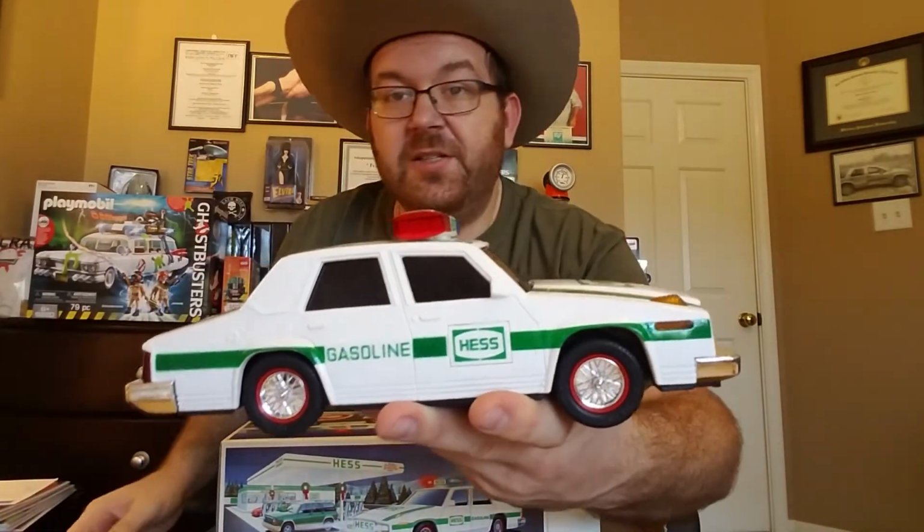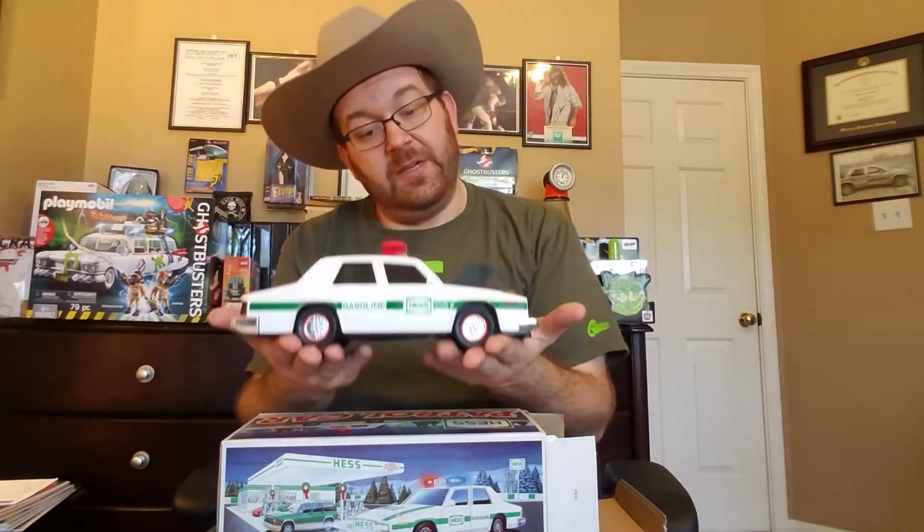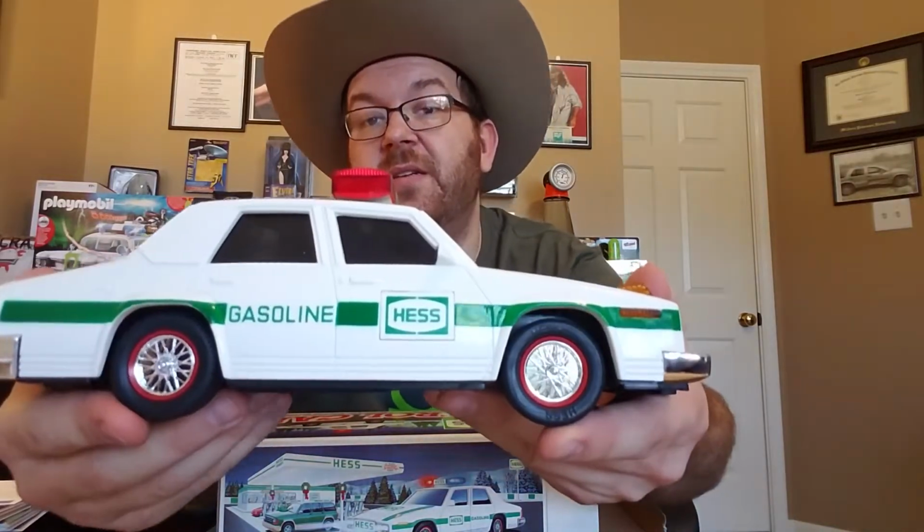You know what? That just goes to show how good Hess is with the design of their cars. Bravo, Hess. This is absolutely gorgeous. I never noticed that feature in there before. Really cool. And you know, it doesn't surprise me with their attention to details. I mean, just look at the chrome on the wheels.